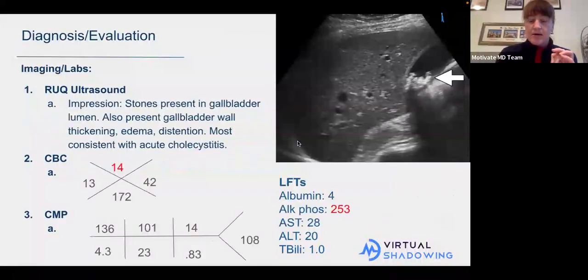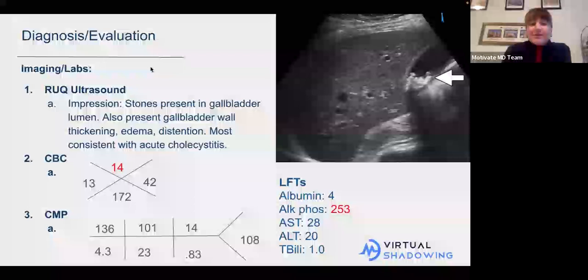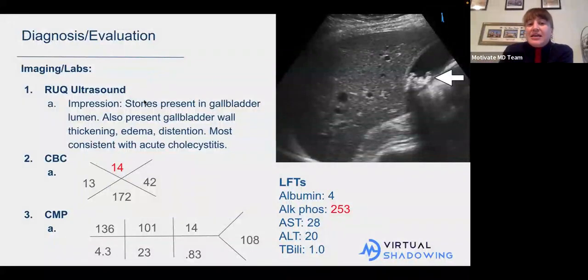Okay, alrighty. So these are our results. For that right upper quadrant ultrasound, they go down to the lab, the tech does it, right? The radiologist reads the ultrasound images, and this is what they tell you. It says there are stones present in the gallbladder lumen, right? So this is the lumen. It's basically the part of the organ that's hollow, okay? And these are the stones.